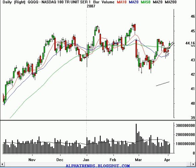I had noted that the inside day yesterday typically occurs near a turning point, and that these long tails on the daily time frame suggested that the buyers were gaining control intraday. And as we had seen numerous tests of this prior resistance level that has been holding as support, it looked like maybe the market was getting ready to turn a little bit.